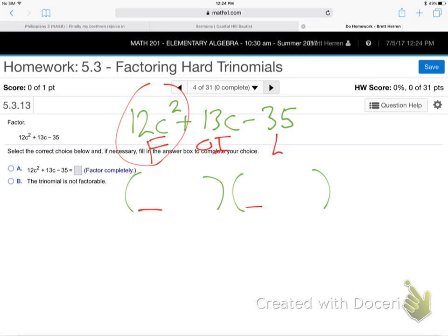There's a few options. 6 times 2, 3 times 4, 1 times 12. How do you know what you should start with? Which pair? 6 times 2, 3 times 4, 1 times 12. Which pair should I start with? 3 and 4. Why them? Closest together. They're only 1 apart. 6 and 2 are 4 apart.